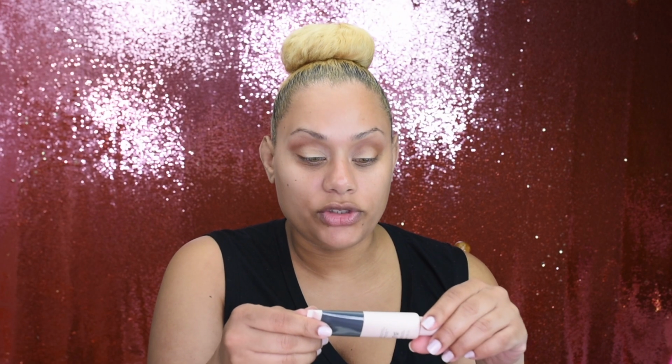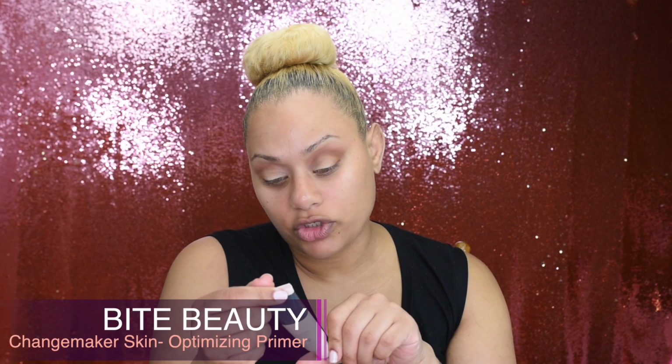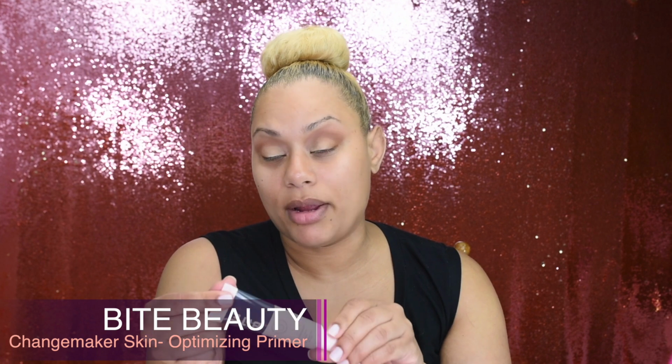I'm going to put my finger into Royal Prerogative, which is the darker brown, and just blend that onto the tail end of my eye. Those are 3 eyeshadows, and I have myself a nice, simple look, simple eyeshadow. Okay, so I'm going to go into my Bite Beauty Changemaker Skin Optimizing Primer.